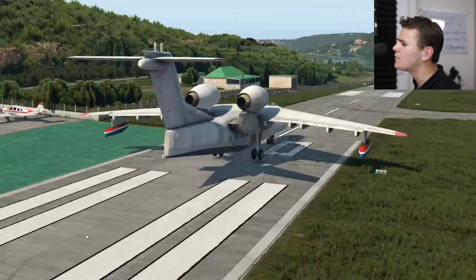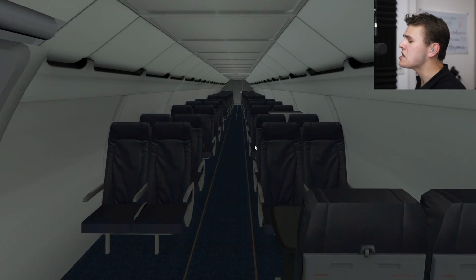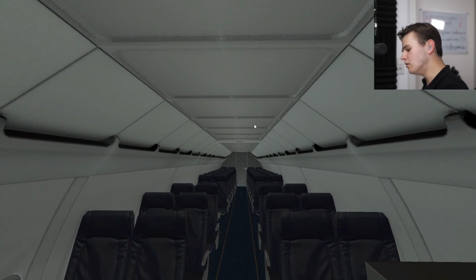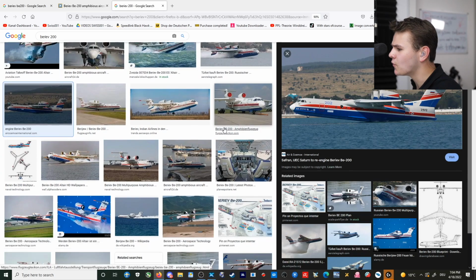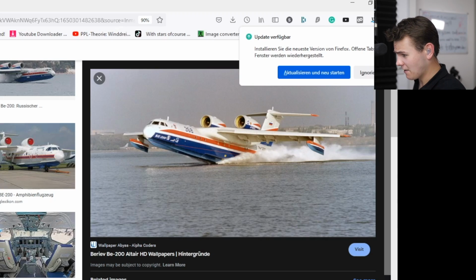Anyway, talking about failings and failures and all that stuff, why did the Beriev BE-200 fail as an airliner? Well, first of all, it did kind of end up succeeding as a firefighting plane, right? These planes are used worldwide, in California and pretty much anywhere, to fight wildfires, and it's doing that very well.